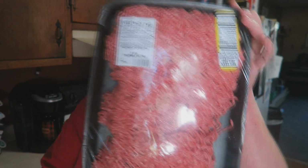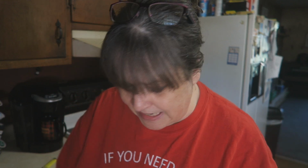I wanted to show you, this is a huge package of ground chuck. You could make, I don't know, 3, 4, 5 maybe meals with this. And I paid $11.63 for this. I prefer to buy it in bulk like this at my grocery store because if I buy just what I need for chili or tacos or cabbage rolls, that one package usually runs around $8 or $9 and you're using it for one meal, maybe a meal and a half. But this is perfect.